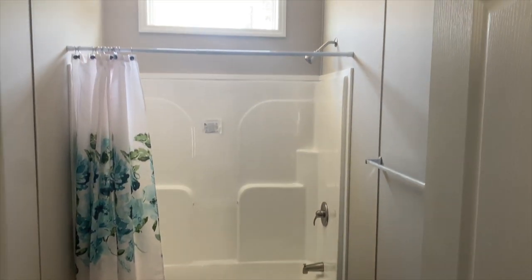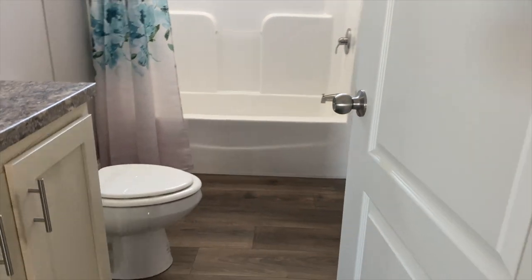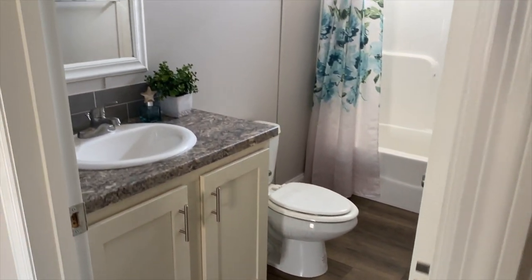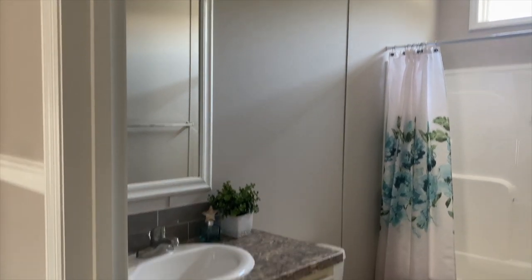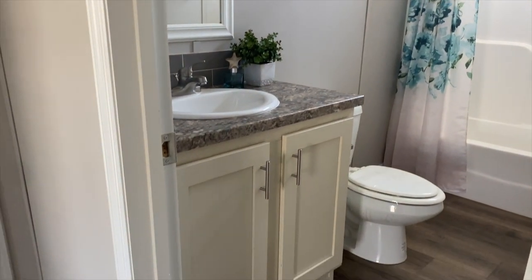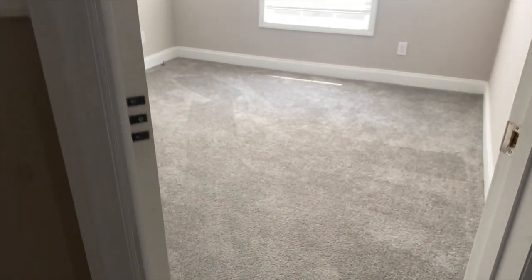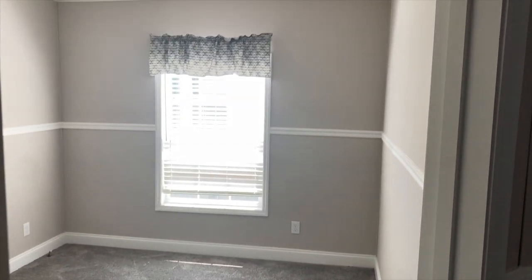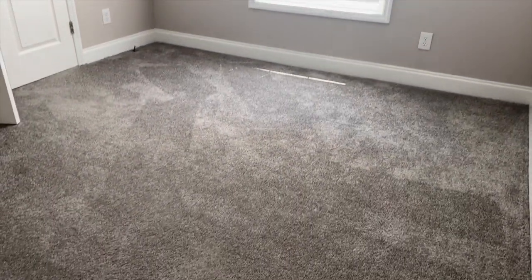There's one of the transom windows that we saw. Okay, brings in a lot of light in the bathroom. Really nice. So that's your guest bath. And now remember, we're going back toward the living room. This is guest bedroom number three. So this is a four bedroom. Four bedroom, two bath. Really nice.